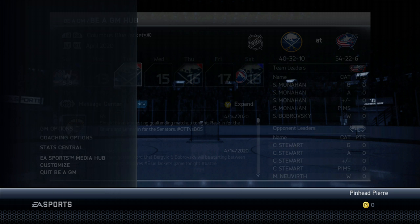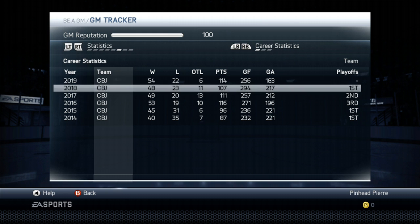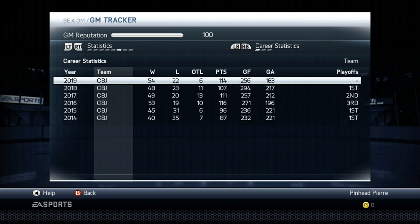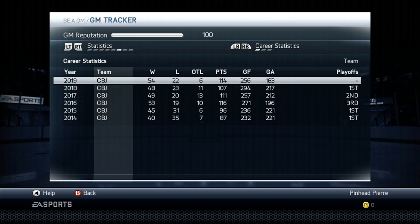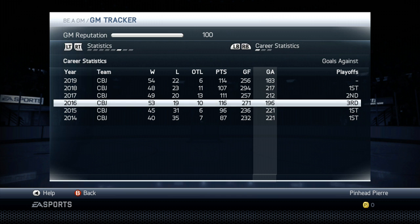Might as well just buy this. I mean, there's nothing I can really use it for anymore, but whatever. Was this our best year statistically? 114 points? No, 116 was our best. But we actually scored a lot less goals than last year, but we played better defensively, which is the biggest part of this series that I need. I need to perform defensively in order to win Stanley Cups. That's how GM series work, right? We've let in the second most goals in our history. Last time we let in less than 200, we went to a third round. So that's really good.